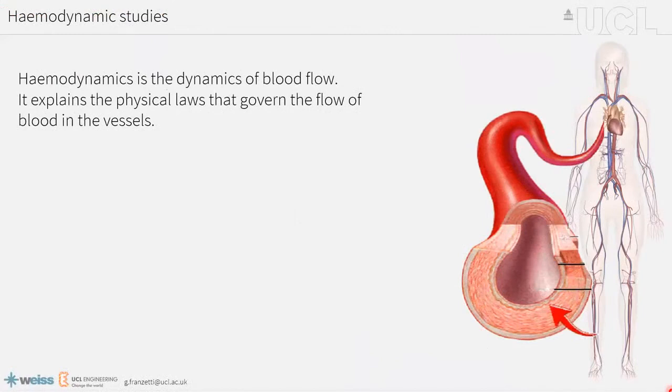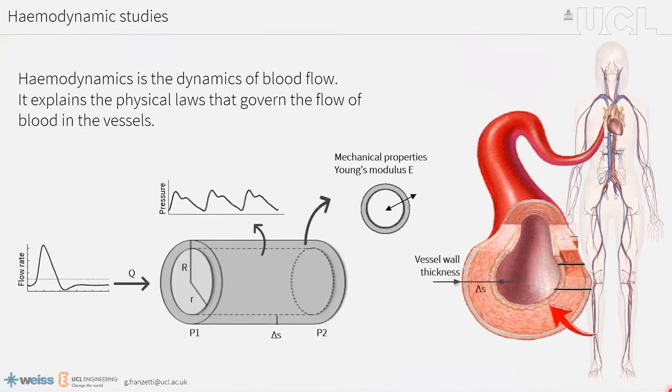Hemodynamics is by definition the dynamics of blood flow, and specifically it explains the physical laws that govern the blood flow in the vessels. When studying the physics behind it, we consider the vessels as a hydraulic pipe system. According to the location of the vessel we're interested in, we have a certain diameter, inlet flow rate, a certain pulsatile pressure waveform, and vessel wall characteristic, which vary according to the district and the vessel biological composition. We can consider the vessel to be less or more flexible or compliant, which is related to the mechanical properties of the material, as I will explain later.